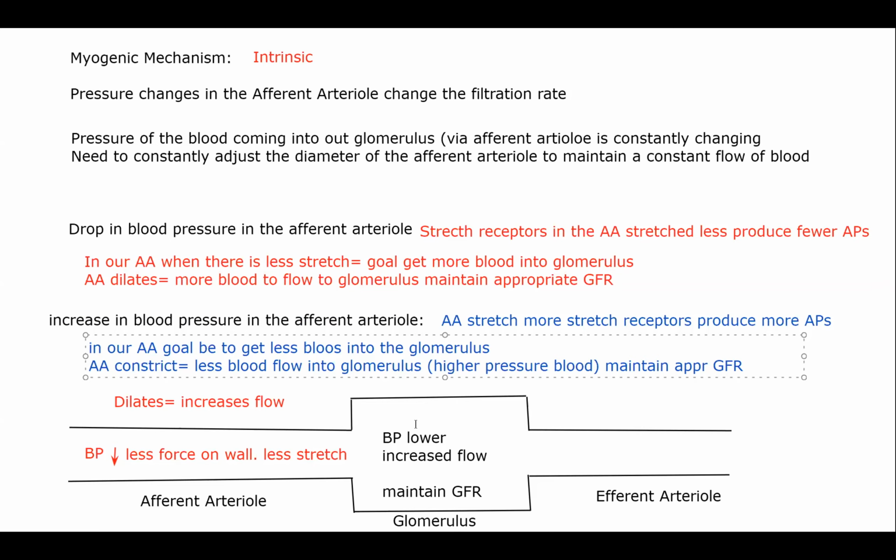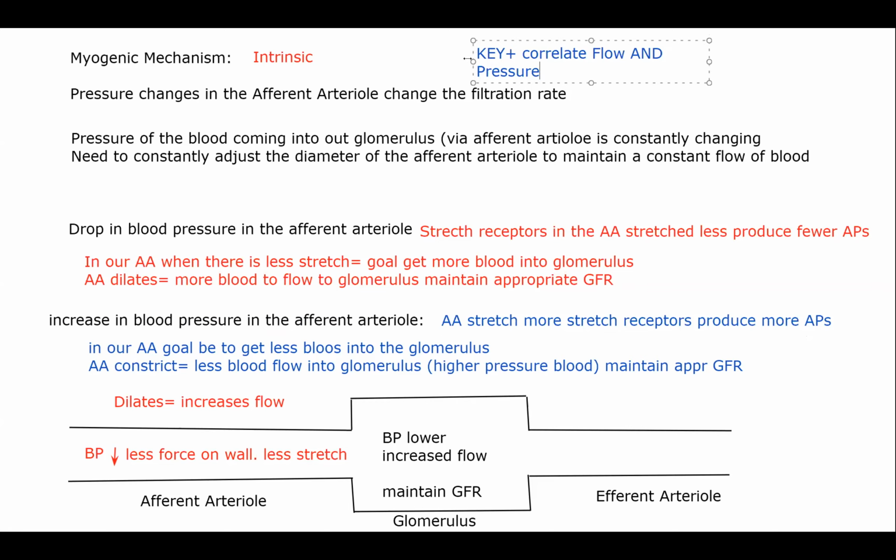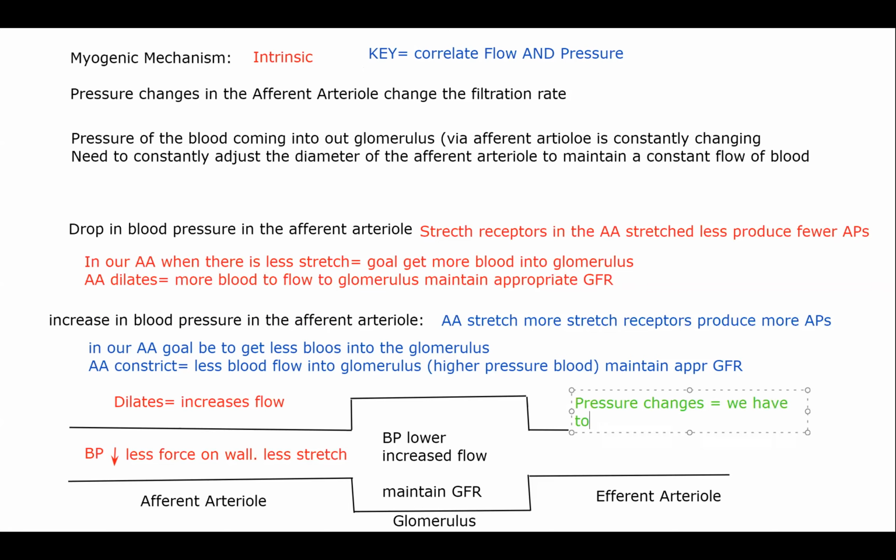So if our pressure changes, we have to change the flow to compensate, right? And again, this is going to be an important fact because we're going to see that this can be a little confusing. The key is we need to correlate flow and pressure. All right, that is going to be the key to this process. The key is that we want to correlate our flow and pressure. In this case, with this one down here, what's happening is that here we are getting pressure changes. So because pressure is changing, we have to change the flow.